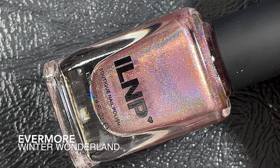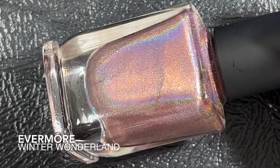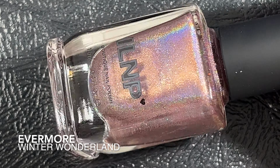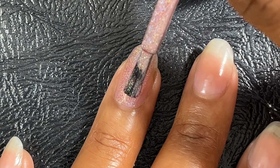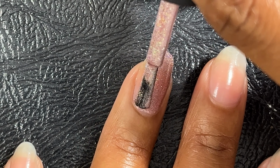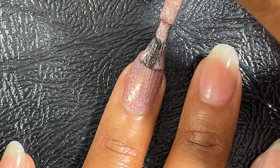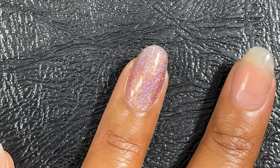The next polish is called Evermore. I will say this is my favorite nail polish in the collection. Evermore is a romantic rose-tinged mauve. It is one of their ultra holo nail polish finishes. I love holo nail polishes. If you've been following me for a while, you know that. So of course this one's going to be my favorite in the collection.